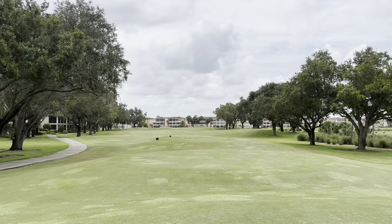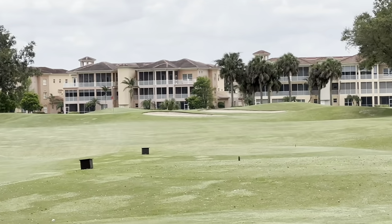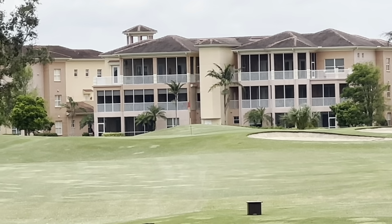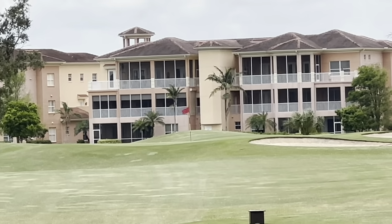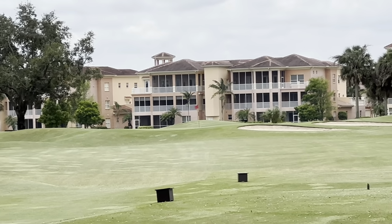All right, we got a beast of a par three. Number 17 here. 214 yards to that front pin. Wind is out of the right. It's hard to tell if it's helping or hurting.